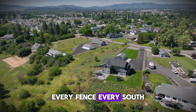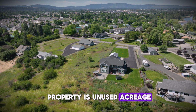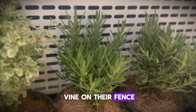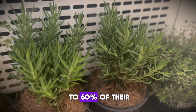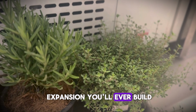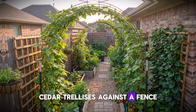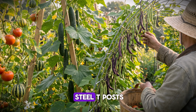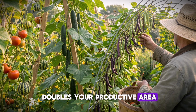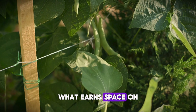Every fence, every south-facing wall, every trellis on your property is unused acreage standing on end. Most urban homesteaders never plant a single vine on their fence, and they leave 40 to 60% of their growing capacity sitting empty. This is the cheapest expansion you'll ever build. Cattle panels bent into arches, cedar trellises against a fence, hog panels wired to steel T-posts. None of it costs much, and all of it doubles your productive area without adding a single square foot to your footprint.